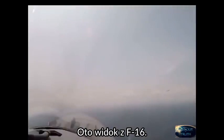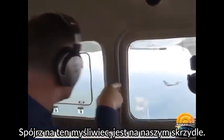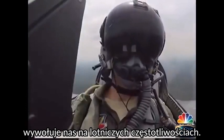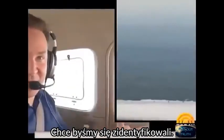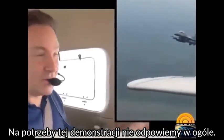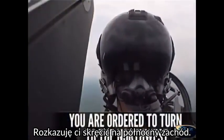This is the view from the F-16. That's my Cessna right there. Intimidating as you would think it would be. Look at that fighter jet, he's right off our wing. Another F-16 swooping in on the right, calling us on aviation frequencies. You have been intercepted. If you hear this transmission, acknowledge the radio call and rock your wings. He wants us to identify ourselves. We're a rogue aircraft, remember, for this demonstration, so we're not going to respond at all and see what this fighter jet... You are ordered to turn to the northwest.